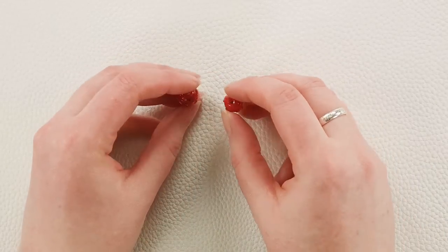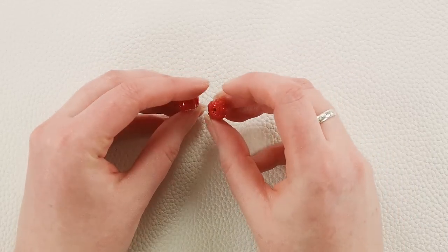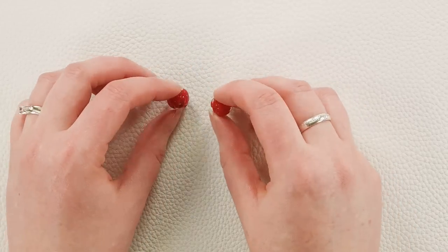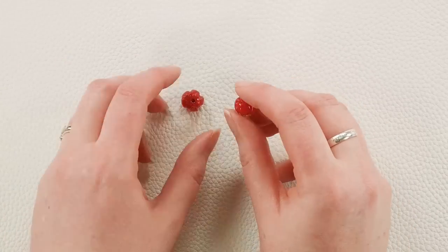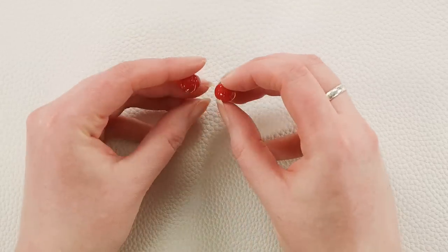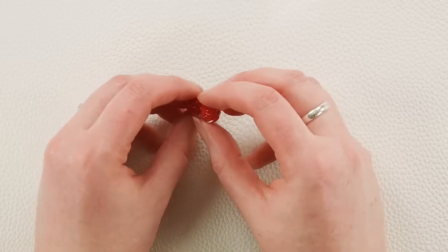So we have some more lampwork glass little buds too. We have them in red now, and I just thought these were cute for Valentine's Day earrings. You've got the red center encased with clear glass petals, and I just thought they're really pretty.